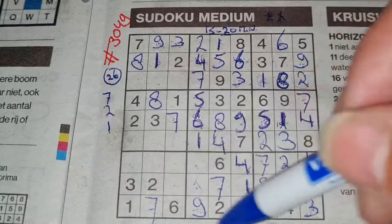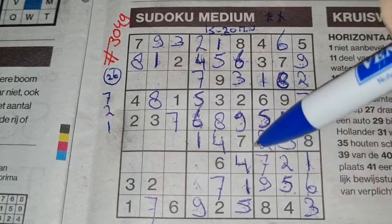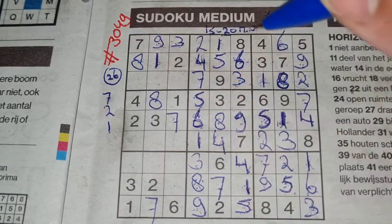2 numbers left in this big square. 1, 2, 3. No, 1, 2. The 3 is missing. And 8. 3 and 8. We see there 3, no 3 there. 3 should be here. And 8 goes there.